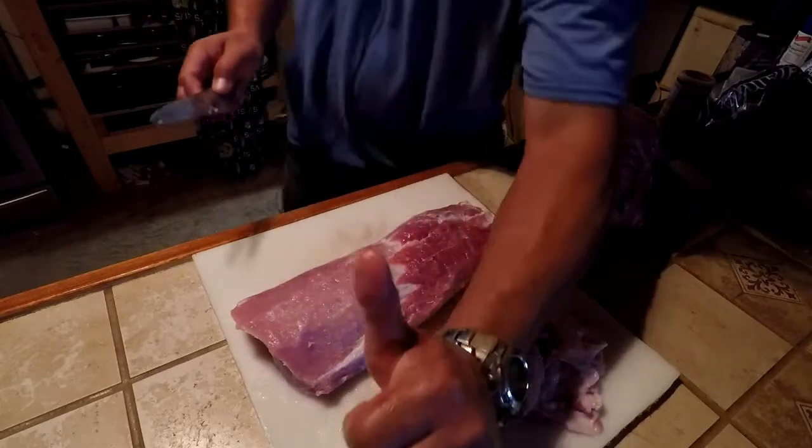So give me a second. Well, I actually scratched that. I'm gonna go ahead and get this other one cleaned up. I illustrated how I do mine. I'm gonna get this other one cleaned up, and then we are gonna start cutting this pork loin up into pork chops, and we're gonna see how many we get out of it. So give me a second, be right back.